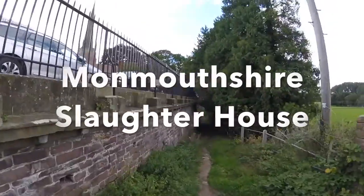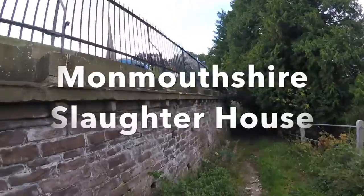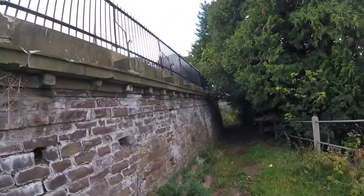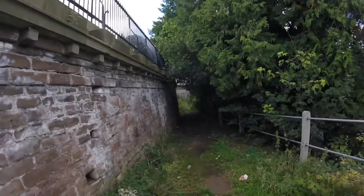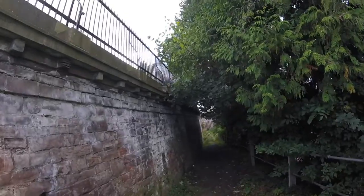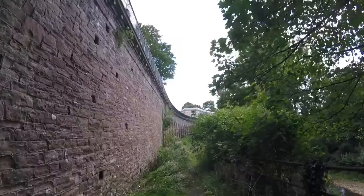Hello. Right, I've been told about this. That was an old ancient part here of slaughterhouses, where obviously they brought animals to be slaughtered, as if you're not quite sure what a slaughterhouse is. They're hidden beneath the road in Monmouth. Let's go and check.